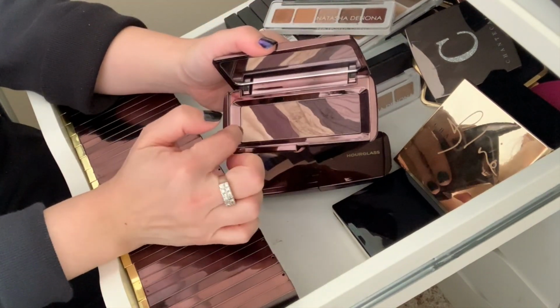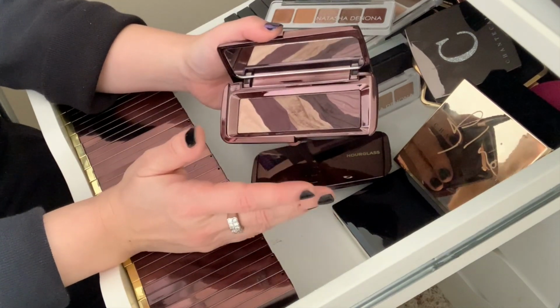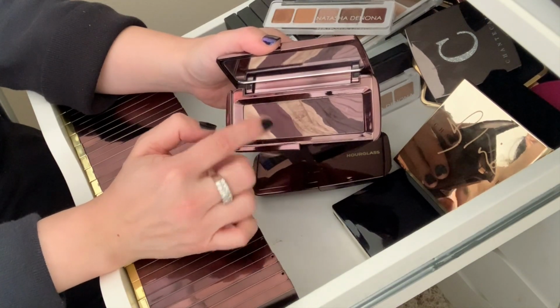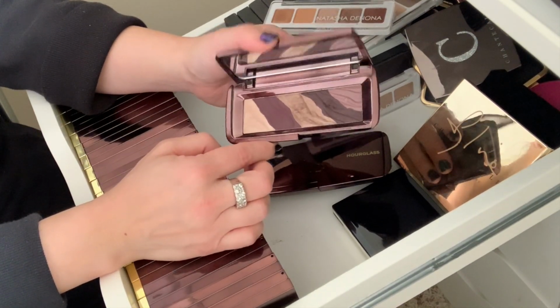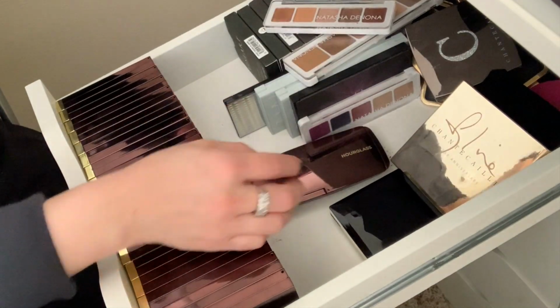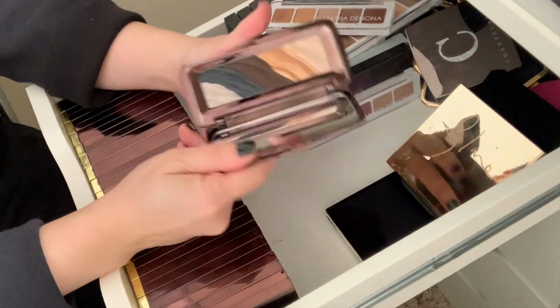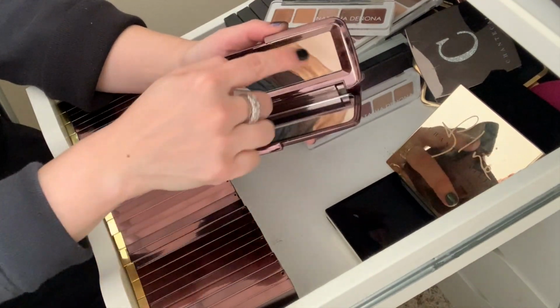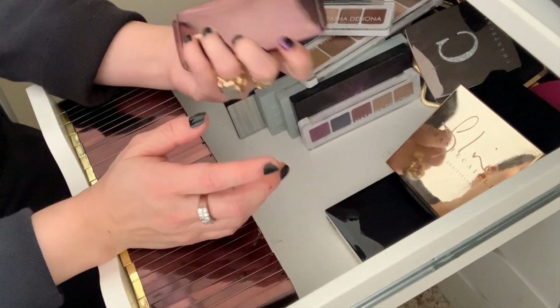I know some people did not like their older eyeshadow palettes. I didn't mind them. They are very, very dusty, and it is kind of a pain that they're not separated out, but I thought they were really pretty, and I thought they actually worked really nicely. So that is Exposure, and then this is Graphite. This is also a really pretty one, but very dusty. These shadows I remember were very, very dusty, but worked nicely.